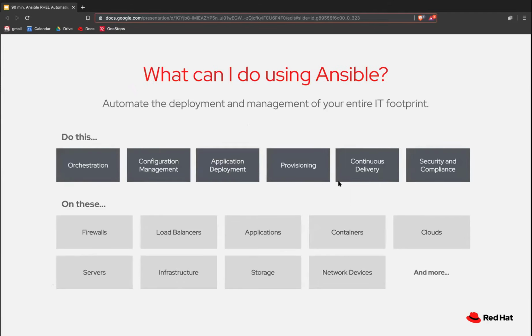What can you do using Ansible? I think a lot of times Ansible has the preconceived notion that it does configuration management, and that's right. It does configuration management very well. Orchestration, it also does very well, with deploying applications and provisioning systems. So you're tying into your CI/CD pipelines. I did this quite a bit. Maybe you're there, maybe you're trying to get there.